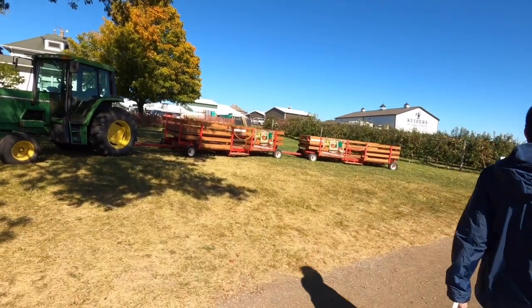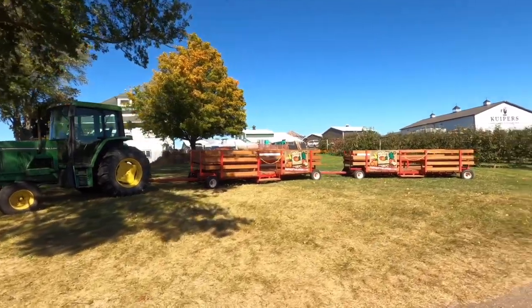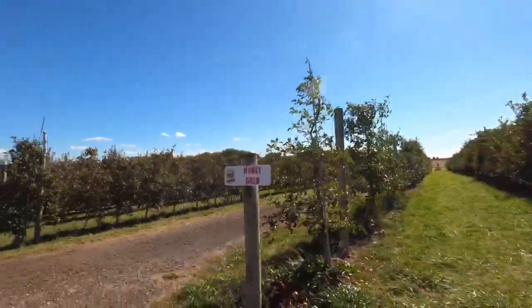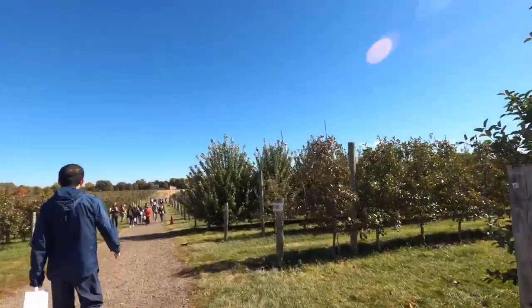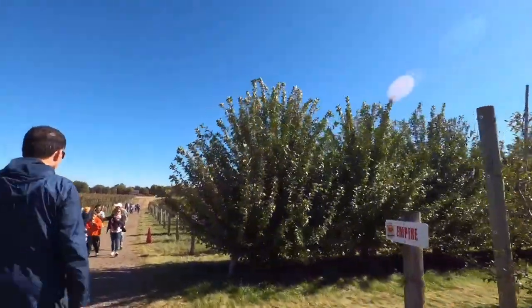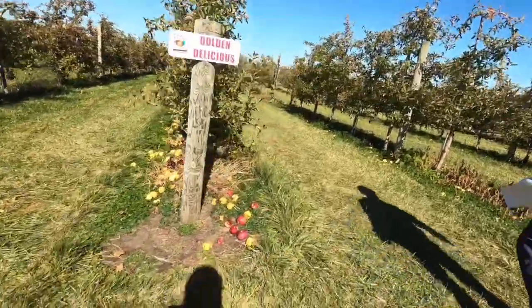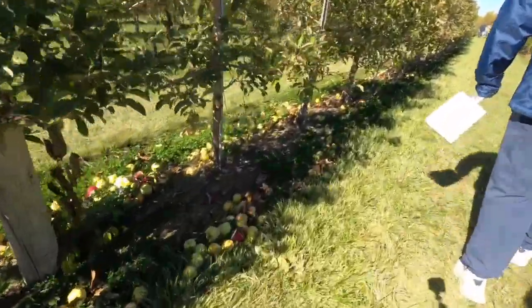To use the, what do you call this again? Trolley? Sayang guys, oh, daming nakulong. Honey Gold. So malapit na tayo guys, dun tayo sa may red. Red flag. Ang dami pa rin magpipik. So we are going here guys. Wala na.